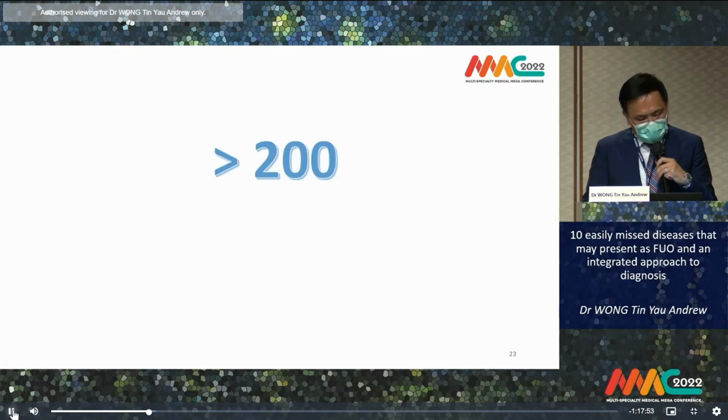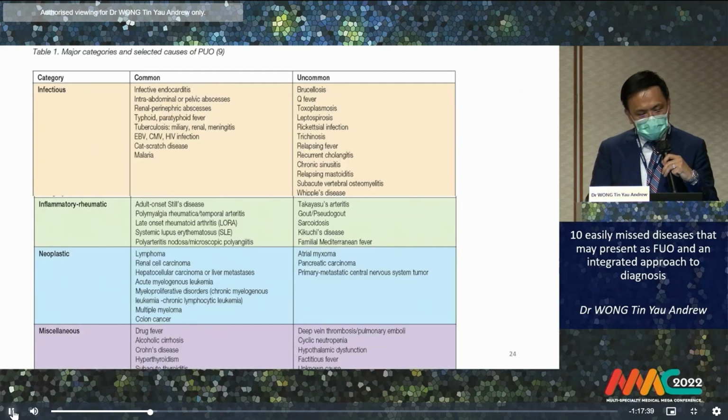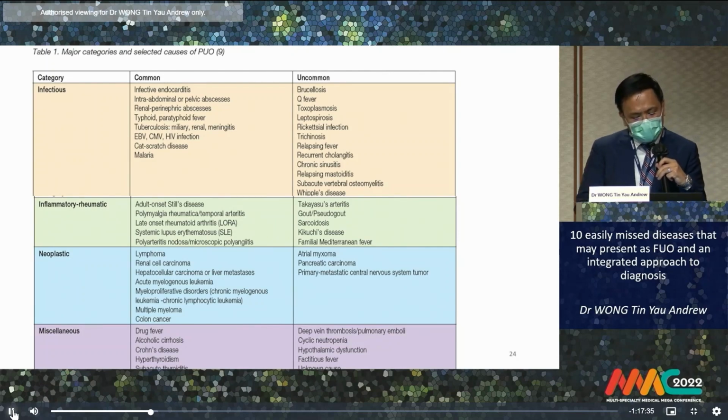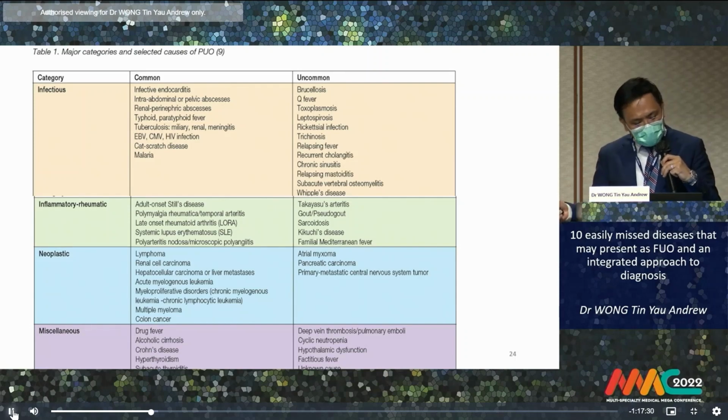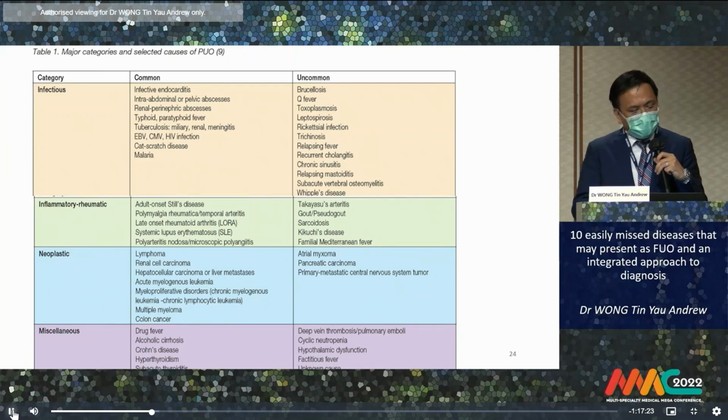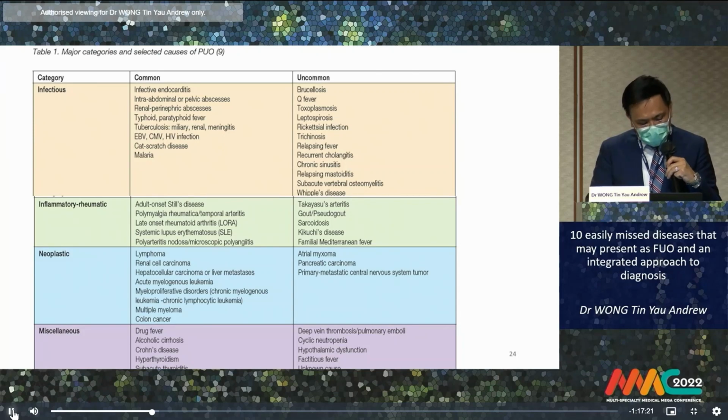Okay, and there are over 200 differential diagnoses for PUO according to the literature, and they are often common conditions presenting atypically. A common classification of causes of PUO classifies the different entities under infectious, inflammatory or rheumatological, neoplastic or miscellaneous. And in the interest of time, I won't go into details on each one of them, okay?